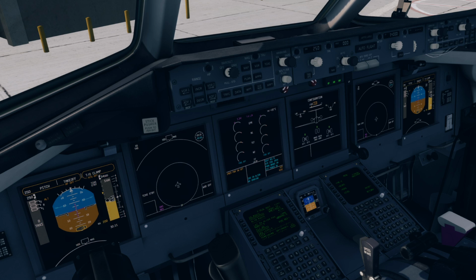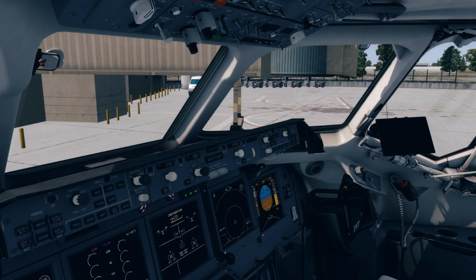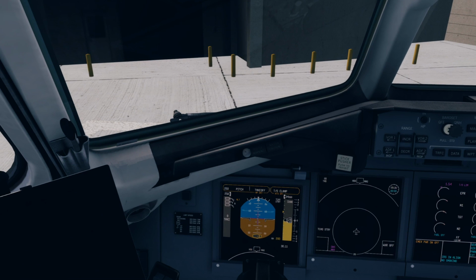Anything above V1, I will continue the takeoff roll and get the airplane into the air. Once the airplane is in the air, we will figure out the problem then. And if we do deem it necessary to return to the airport right then, we will do that.